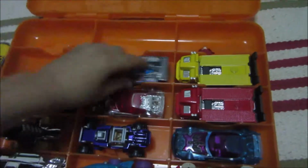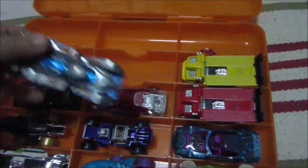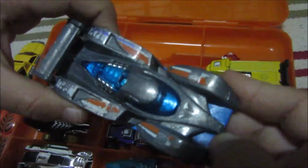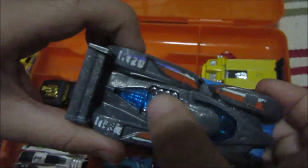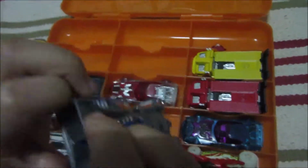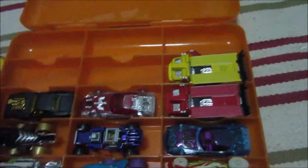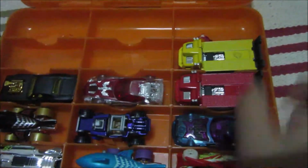Next car is 24 Hours. 24 Hours is one of Isaac's favorite cars. It's a high-speed car. It has a hood, blue windows, a gray spoiler, and then this silver one. It's a silver car. And it has a blue engine. That's cool. Next car is?